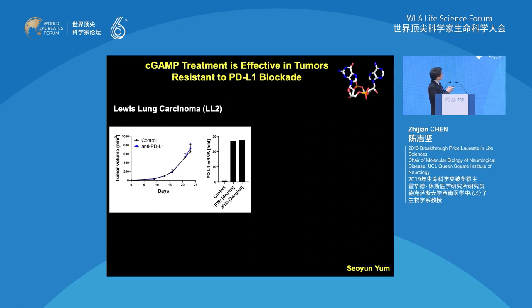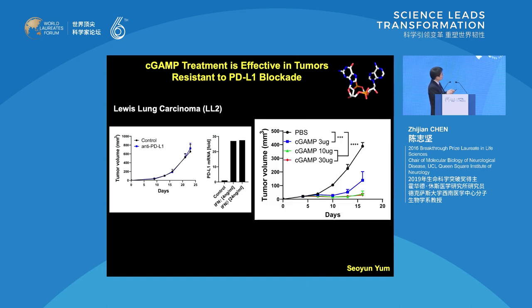For example, this Lewis lung carcinoma or LL2 tumors are very well known to be a cold tumor. It cannot respond to PD-L1 antibody as shown here, and that's not because these tumor cells cannot express PD-L1. If you stimulate cells with interferon beta or gamma, it strongly stimulates PD-L1 expression, but they just don't respond to PD-L1 antibody. However, if we treat the tumors with cGAMP, then it has very strong anti-tumor effect.